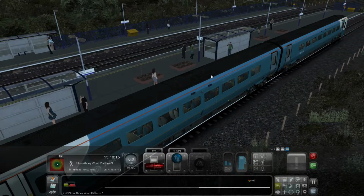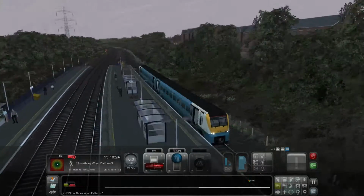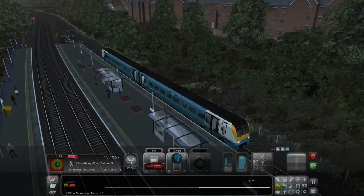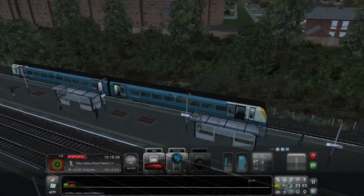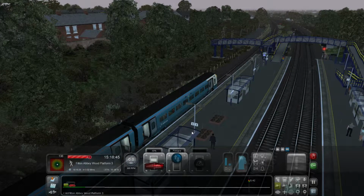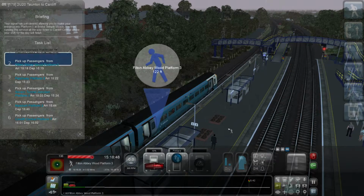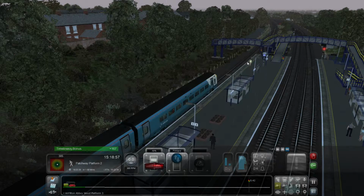Lovely. Let's zoom out a bit. Open the doors. Let people on. And look at that. A little bit early, but not too much. Awesome. So I would have thought this would be a bit longer than this. I thought it'd be a 3 or 4. But only 2? That's not much at all. Right, so our departure time is 15:19. That's fine. So any moment now. There we go. Proceed when ready.